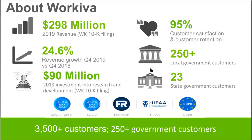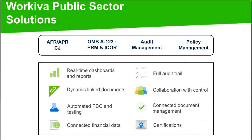Just a couple quick facts here on the slide. You see that 95% customer satisfaction and retention rate. Once Jim gets into the platform, he can really demonstrate how intuitive it is and why that number is what it is. You can see at the bottom there a couple of our certifications. We are FedRAMP Moderate certified, SOC 1, SOC 2 there as well. You can see up here our state and local presence, but we have about 10 federal agencies today currently leveraging Wdesk for a myriad of financial reporting and compliance needs.